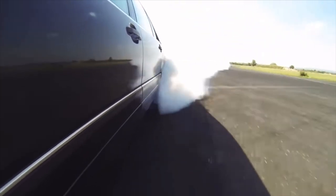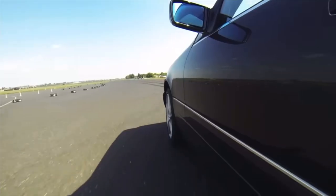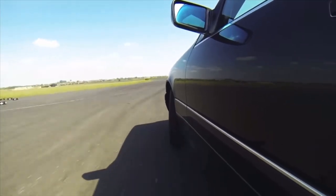And let me know, will y'all daily drive this car? And will this just be a fun car to whip around and stuff?